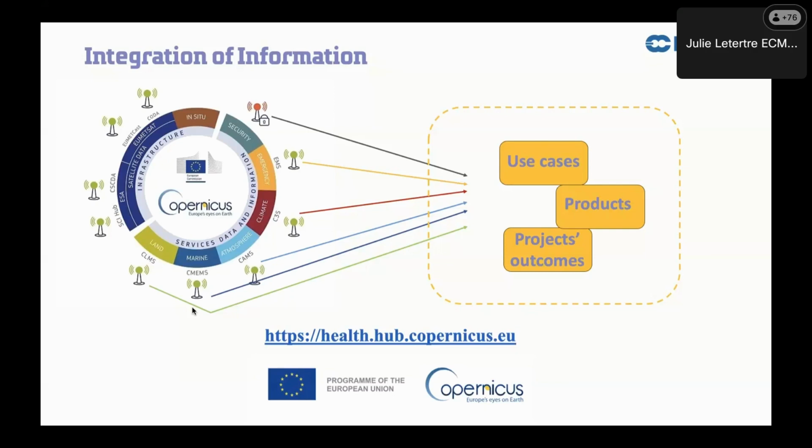the health community. Some of these products, and this is why you see a little red light around security, are sometimes restricted. It doesn't mean they are not accessible. They just need to have a request to give you the access. All these services and Earth observation components are producing use cases, products and project outcomes. So we try to gather all the ones relevant to one specific topic, which is health for us, and make them accessible for the community.